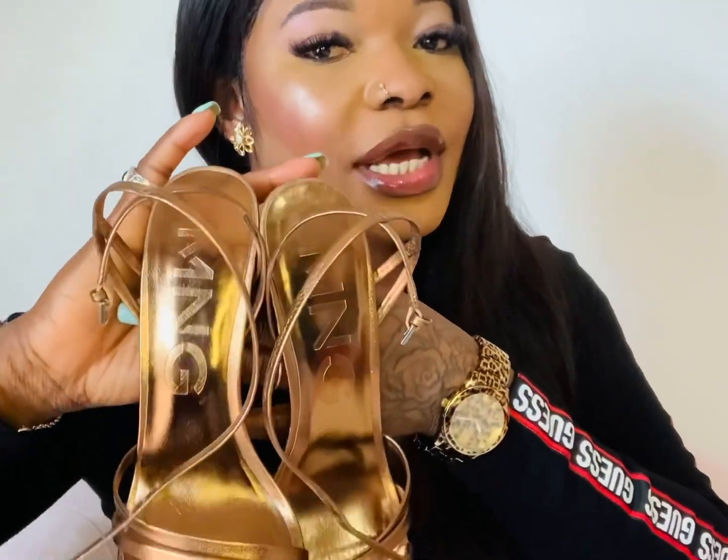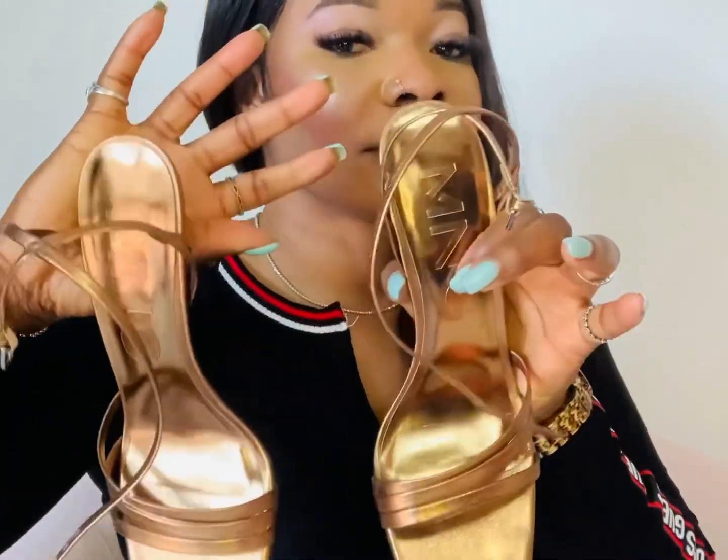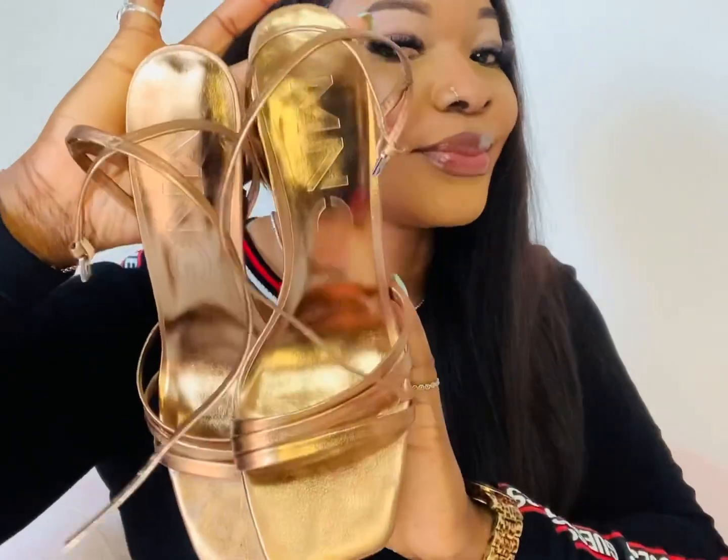And also guys, I purchased this gold sandals from Mango. This gold sandals here from Mango. So the next one is from Zalando. This one here.